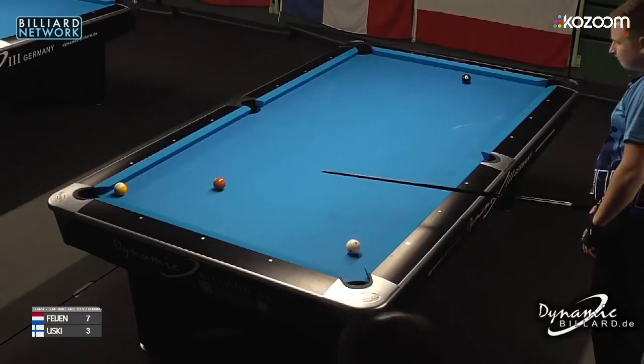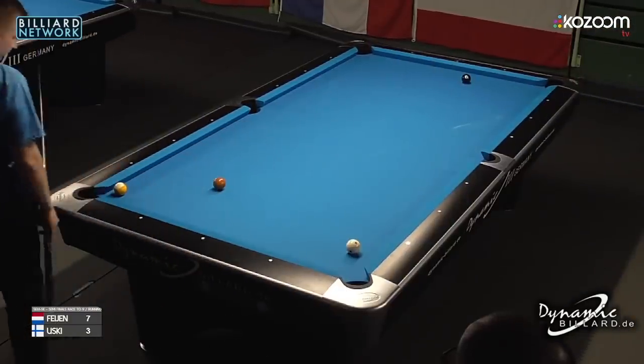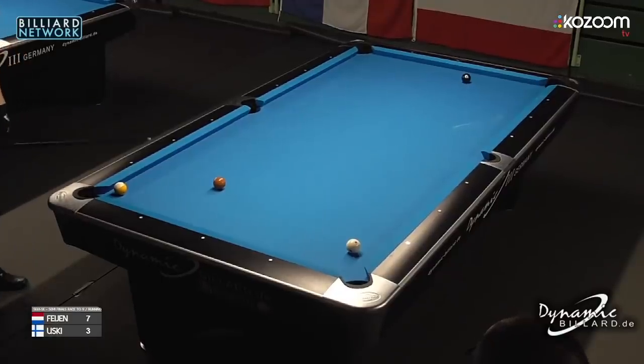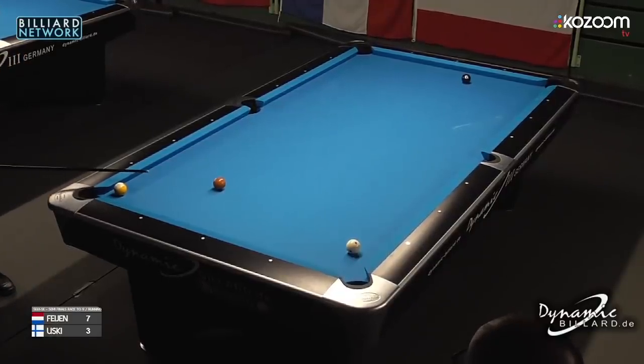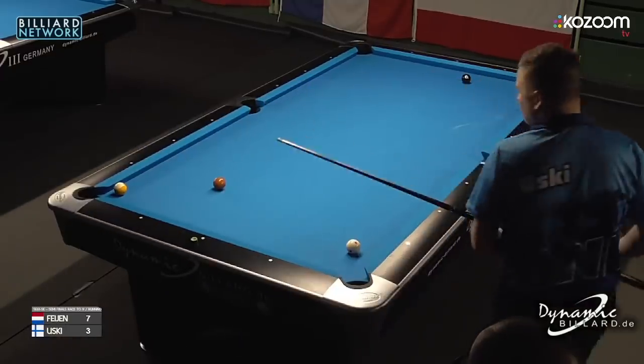I think he's just asked for the extension. So both players are allowed a 30-second extension in each rack to have a bit more thinking time or preparation time for a certain shot.